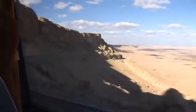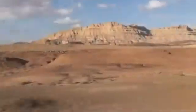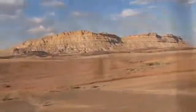Okay, we're finally going down into Machtesh Ramon. And now we're in a large four-wheel drive vehicle, bumping along on the floor of the crater. A Machtesh is a landform unique to the Negev and Sinai deserts. It wasn't formed by an asteroid or volcano like other craters.